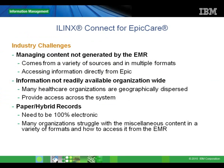First, they're having to manage content that is not generated by their electronic medical record system. This information is coming in from a variety of sources and in multiple formats. The healthcare organizations are having to access information directly from within Epic.